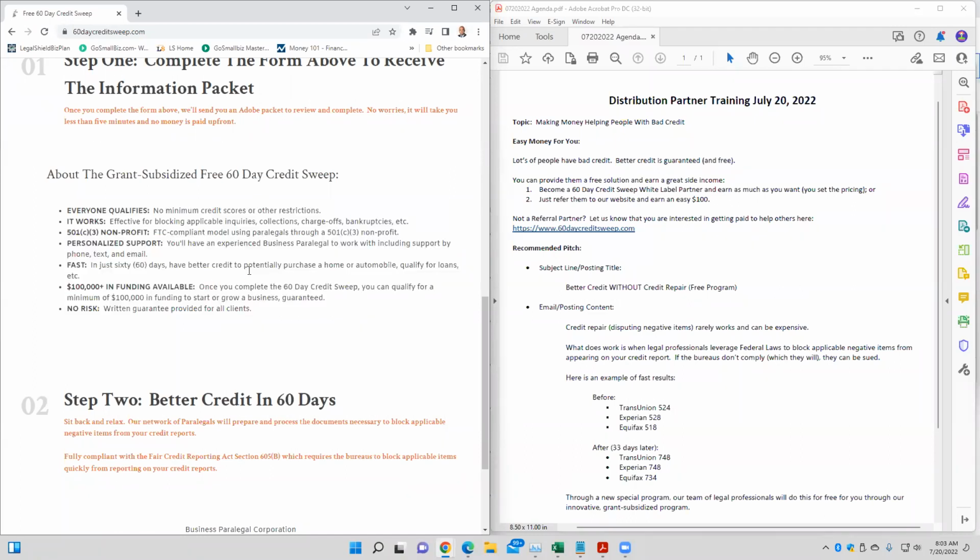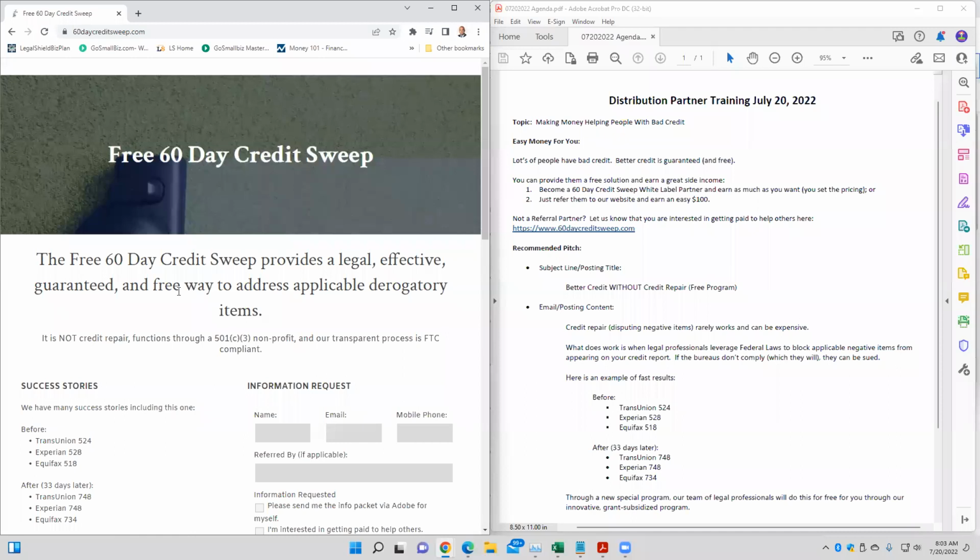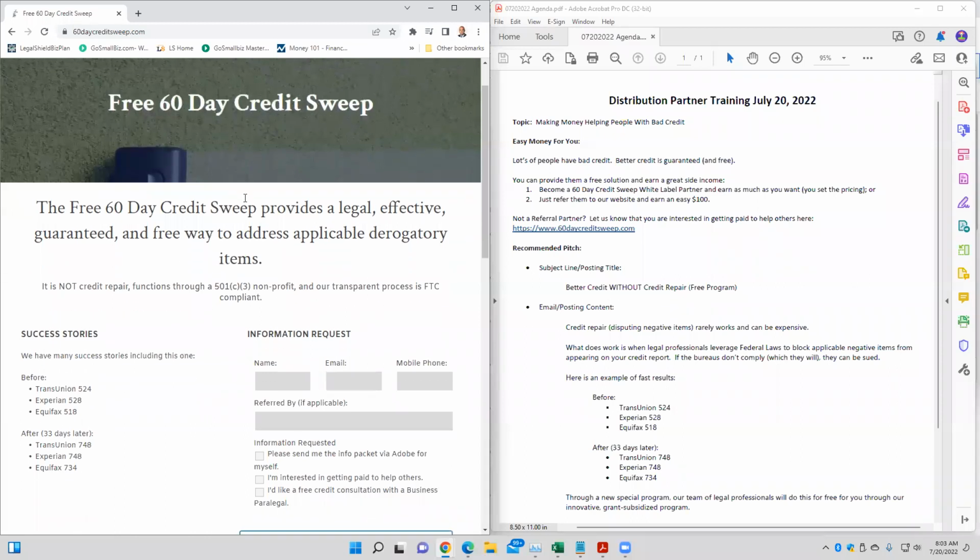But my point today isn't to walk you through this website, although if you want a replicated website like this, again, Scott Stroud, our Chief Marketing Officer, can create one for you. If you're a white label partner, it'd have your branding on it, of course, and all the leads would feed through you. But our real agenda is on the right-hand side.